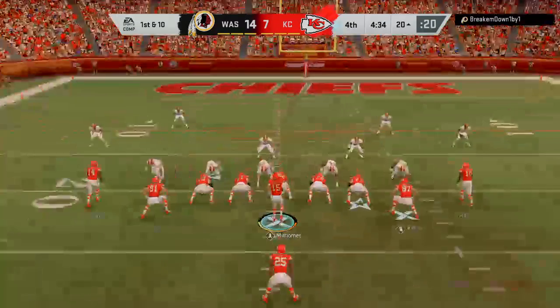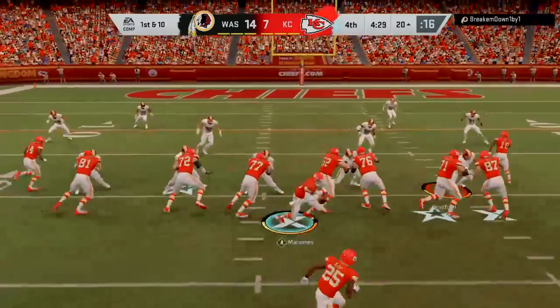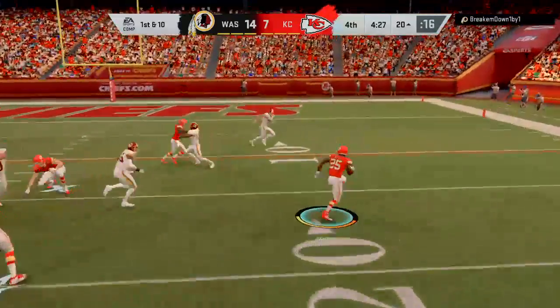The drive continues as they search for a tying touchdown. Here's 1st and 10. 10th carry now for McCoy.